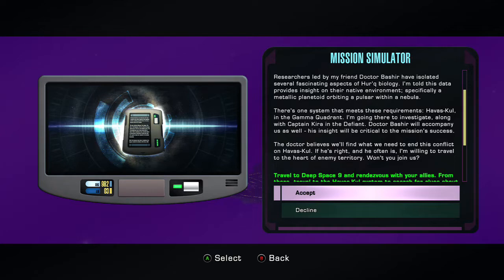Dr. Bashir will accompany us as well. His insight will be critical to the mission's success. The doctor believes we'll find what we need to end this conflict on Havas Kul. If he's right, and he often is, I'm willing to travel to the heart of enemy territory. Won't you join us?